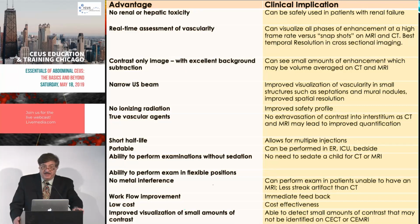Let me go over the advantages of ultrasound contrast. Number one, no renal or hepatic toxicity, so we can use these safely in patients with renal failure or renal obstruction. It's real-time assessment of vascularity, so we can visualize all phases of enhancement at very high frame rates versus the snapshots that we see in MR and CT, and it has the best temporal resolution of any cross-sectional imaging. We get a contrast-only image with excellent background subtraction, so we can see very small amounts of enhancement which may be volume averaged on CT and MR. We have a very narrow ultrasound beam which improves visualization of vascularity in small structures such as septa and mural nodules, and improves spatial resolution. There's no ionizing radiation, so we have an improved safety profile.